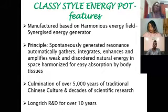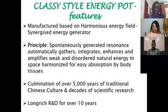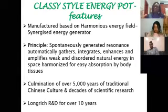Many decades of scientific research have gone into this particular traditional Chinese culture, and Long Reach finally got this culture implemented in a product, and that was the energy pot. This particular technology has been patented. So what's the principle? Spontaneously, when you heat it up, it generates resonance that automatically gathers, integrates, enhances and amplifies all the weak and disordered natural energy in space, harmonizes it immediately, restores it, and returns it into a stronger natural energy so that when you eat the food, it is absorbed.